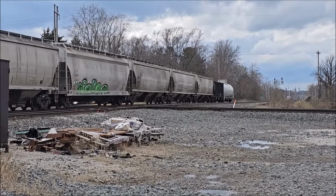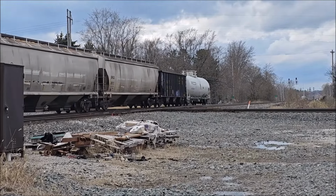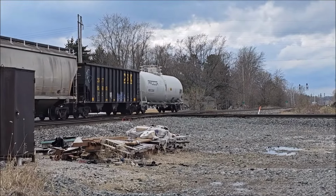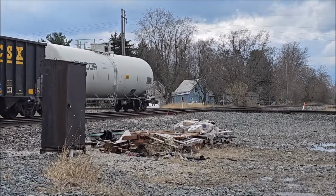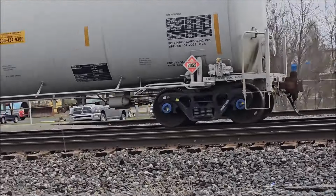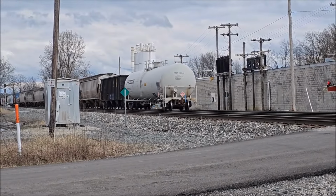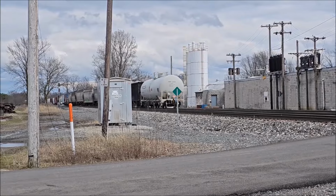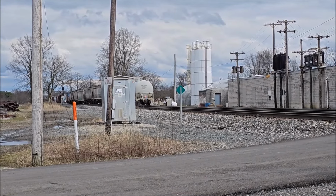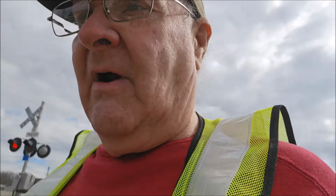Tank car on the end? It better be empty. Or something non-flammable. There is something flammable. Okay, it's styrene. Here she goes. Okay. All right, we're gonna stick around here. And looks like somebody lost a glove on the ground here. But anyway, all right, we'll be right back.